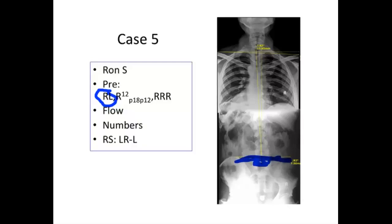That's cool. Okay. So where's Ron's trauma here? And where's his structure and where's his function?